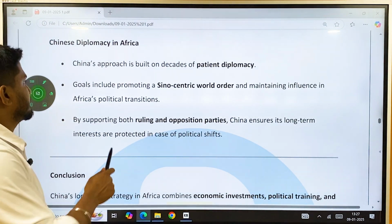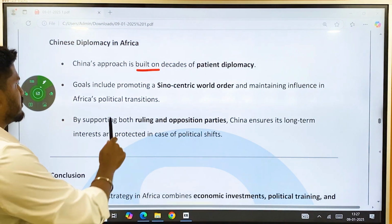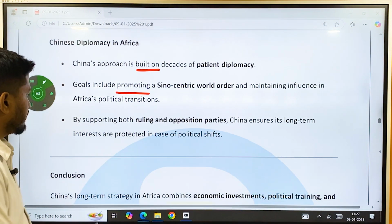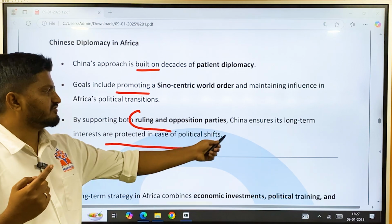China's diplomacy is mainly built on decades of patient diplomacy. Okay, they didn't hurry anything. Goals included promoting a Sino-centric world order and maintaining influence in Africa's political transitions. By supporting both ruling and opposition parties, China ensures its long-term interests are protected in case of political shifts.